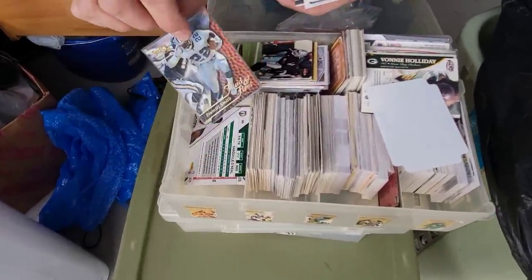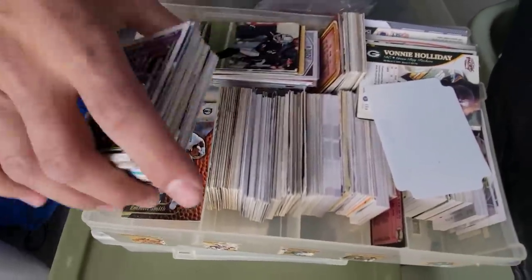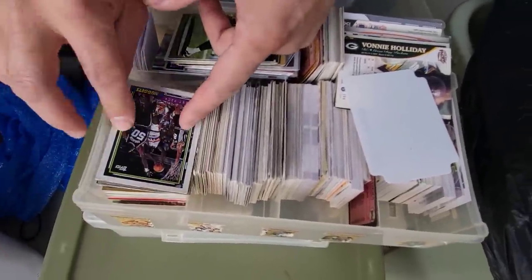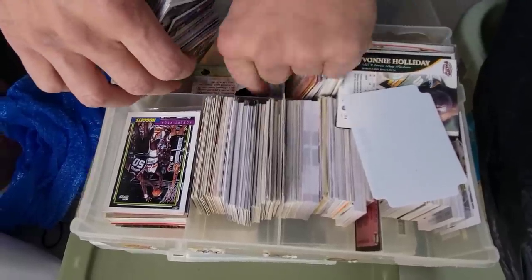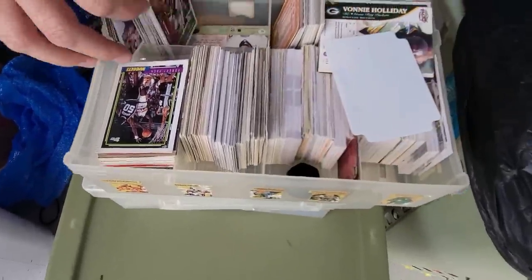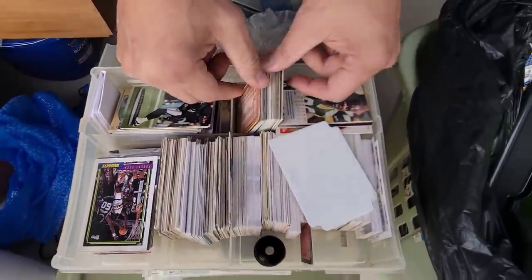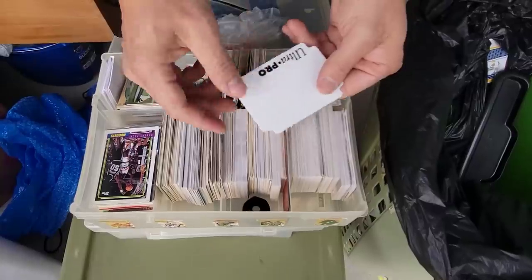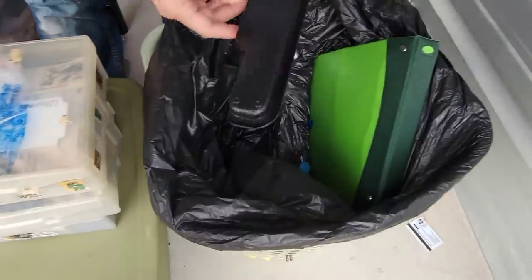He's got everything everywhere. Emmett Smith, check that out. Emmett was so good. Emmett was the man, the myth, and the legend. Okay. Ooh. I don't know why that's in there. That's a weird thing to have. Wow. I think we just hit some big money, man. Cards have gone up in price.